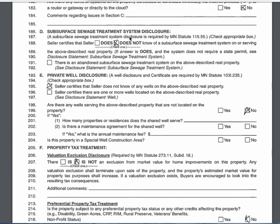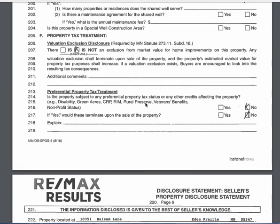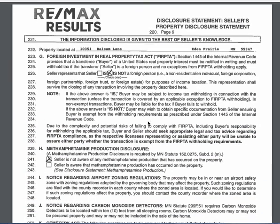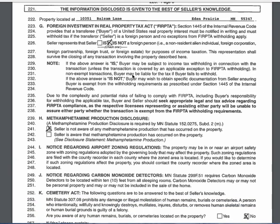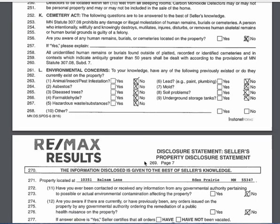Sewage treatment systems or wells, those all have to be disclosed. And then peripheral property exclusion on taxes. Basically, I've only seen it one time where they lived near the airport and they gave the sellers a break on the tax amount because of the airport. Preferential tax treatment, same kind of thing. Moving right along, they just want to know if the seller is a foreign investor because they have to structure the deal differently then. Meth production, they have to disclose whether or not they had a meth house. And then any environmental concerns, and they list a whole bunch of things here. So they're supposed to just check and be honest on that.